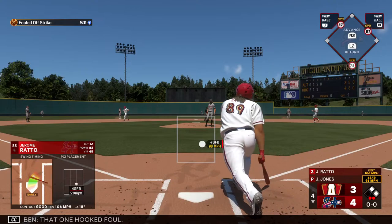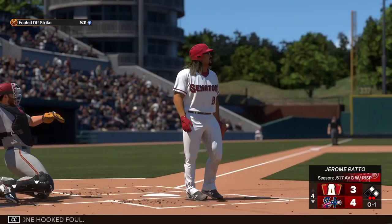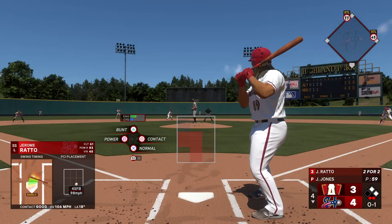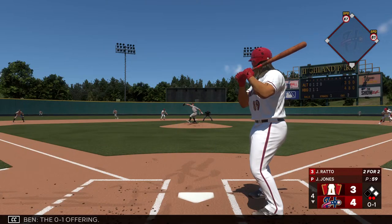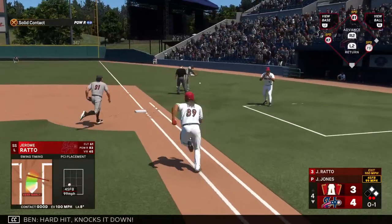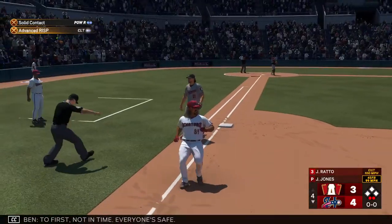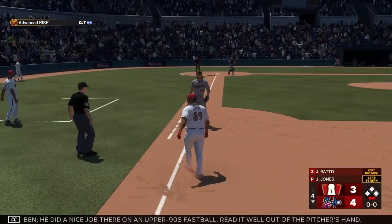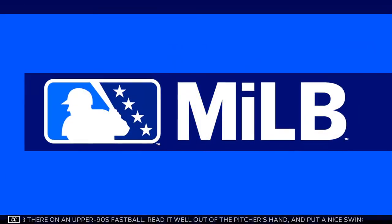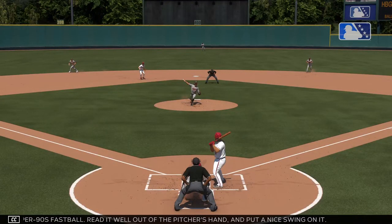That one hooked foul. The 0-1 offering. Hard hit, knocks it down. To first, not in time. Everyone's safe. He did a nice job there on an upper 90s fastball. Read it well out of the pitcher's hand and put a nice swing on it.